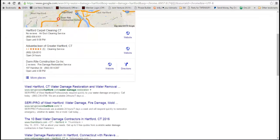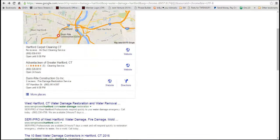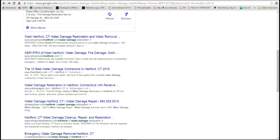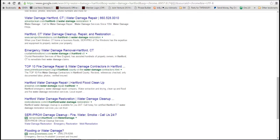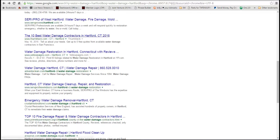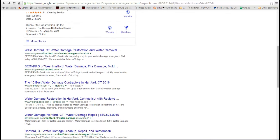So anyway, the main thing we want to look at here is the basics of the on-page SEO. The page title, which is this blue link here, and all of these. We want to see what commonalities these page titles have, and most of the time you're going to see Hartford. Not all of them, but the majority of them had Hartford in the page title. You can see it there, there, there, there. So all of them actually have Hartford in it.